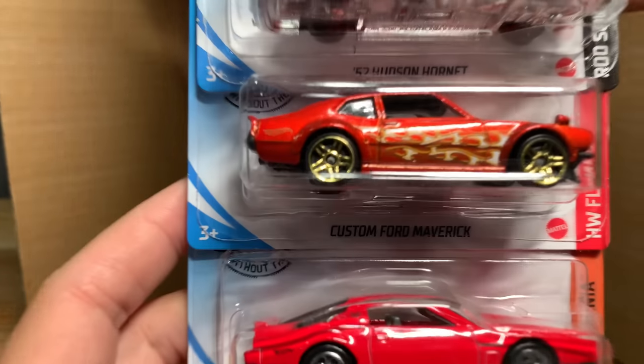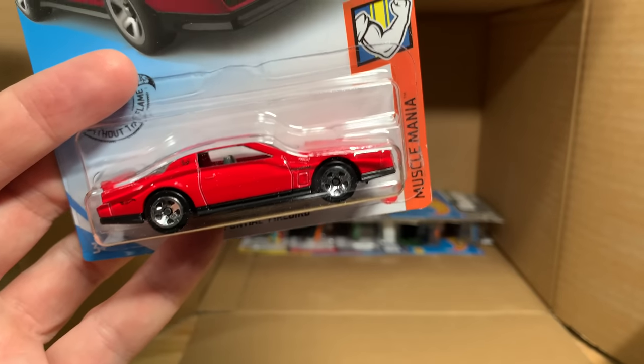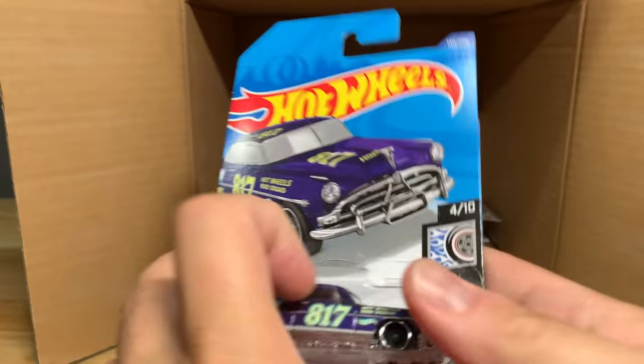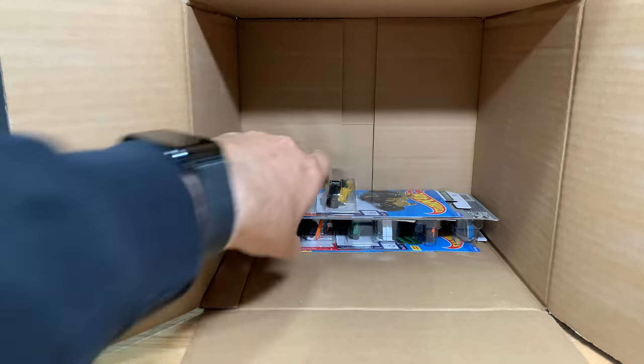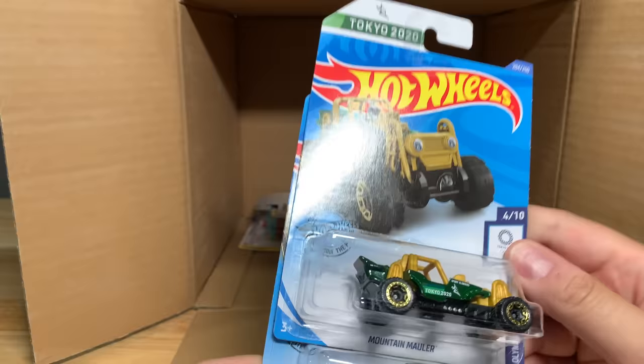No complaints. Should I just do all unboxings just saying that? You guys would love it. Might be as fun as me opening those cars with all the R's to start.